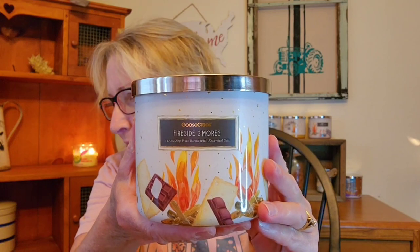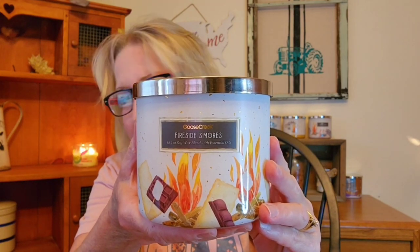All right, so the next one is, let me look up the next one for you. All right, the next one I want to talk about is Fireside S'mores. And this one's available, and it's also $9.99. It's graham crackers, milk chocolate, fluffy marshmallows, and vanilla bean.